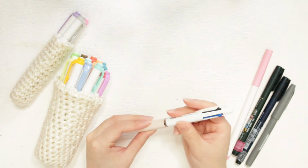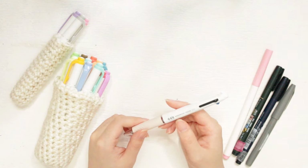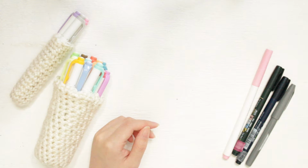I really like the thin tip of it. And I like how it's a multi-pen, you know? It's just really simple, and I also really like the barrel of this Hobonichi pen as well. So that is another pen that I discovered in 2018 that I really enjoyed.